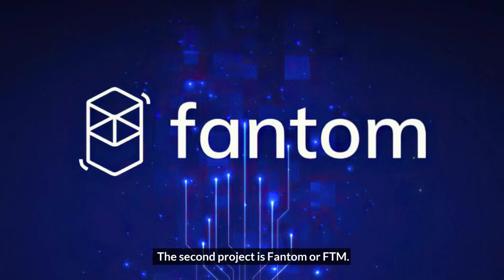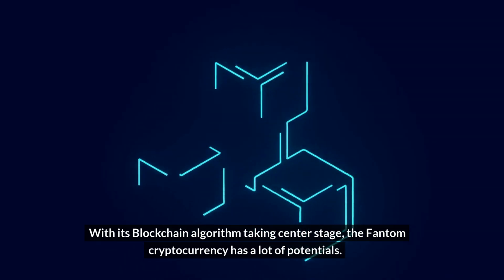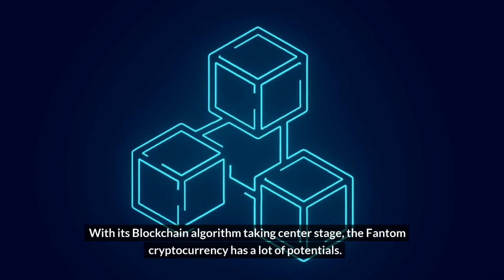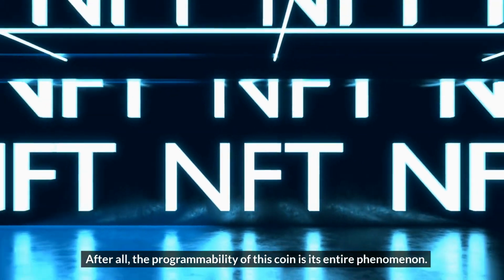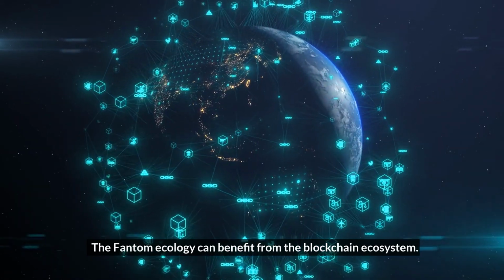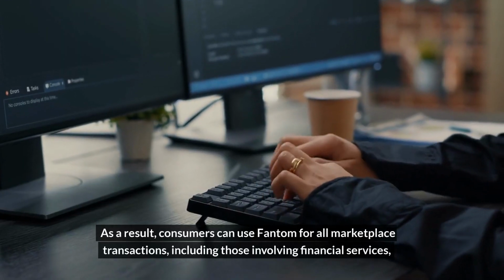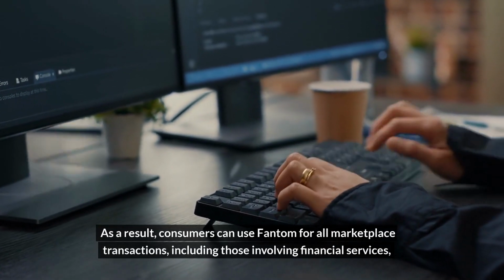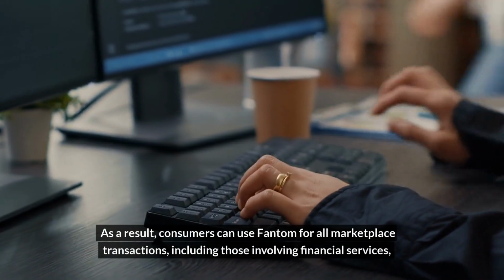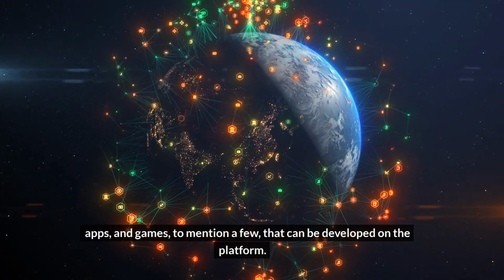The second project is Phantom, or FTM, with its blockchain algorithm taking center stage. The Phantom cryptocurrency has a lot of potential. After all, the programmability of this coin is its entire phenomenon. The Phantom ecology can benefit from the blockchain ecosystem. As a result, consumers can use Phantom for all marketplace transactions, including those involving financial services, apps, and games, to mention a few, that can be developed on the platform.